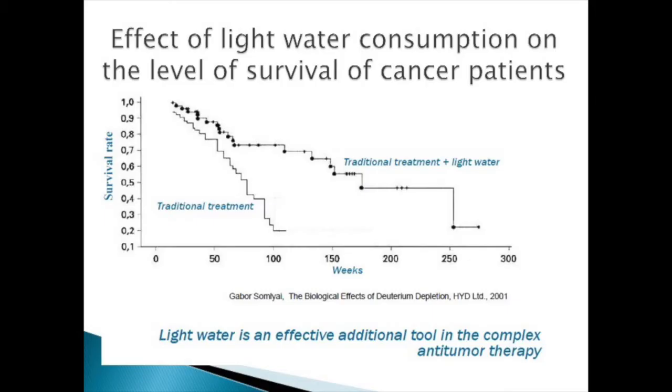Here's just a graphic showing the effect of light water, or deuterium depleted water, on the level of survival of cancer patients, taken from this guy's results. So you can see a significant difference in the number of weeks of survival.